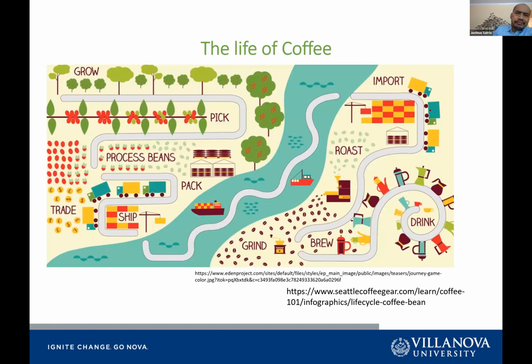So in the life of coffee, we start with growing and then harvesting. We process the beans, and then do some packing, and then we do transportation by boat, and then it goes to the roaster, and then to the store, and then to a brewery or Starbucks, or someone drinking at home. So this is a very long value chain.